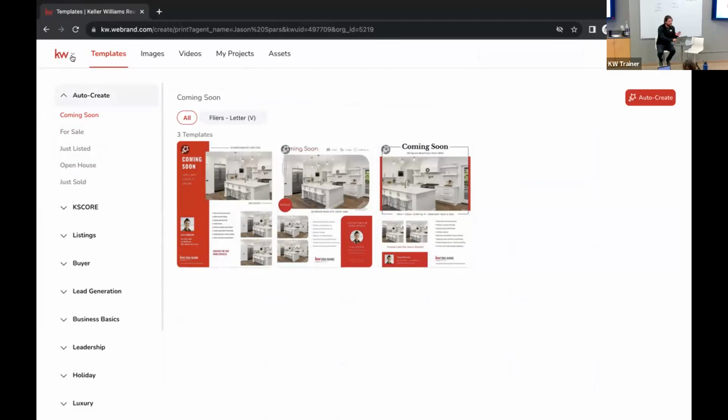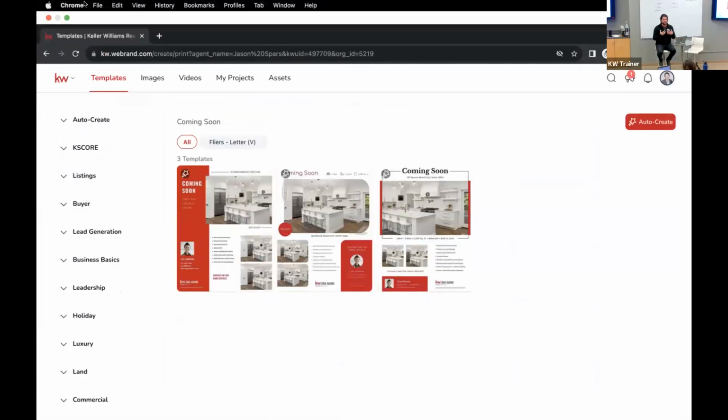So before we dive into the templates, as we see here, we're in our We Brand design builder. The first thing I wanted to circle back to was something that Lauren said about marketing. Somebody said something about a cohesive brand, the same colors, the same font, and that is super important, not just for these presentations, but for all of your marketing materials.